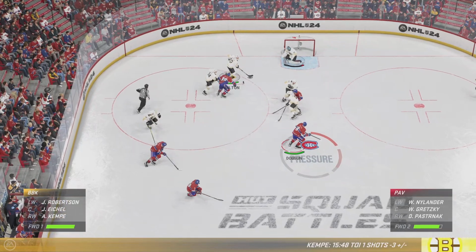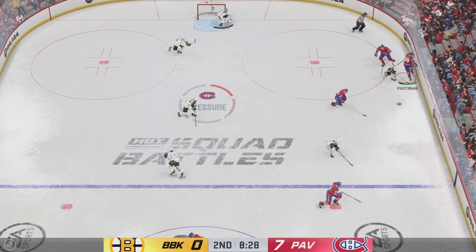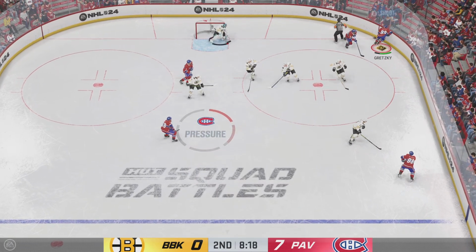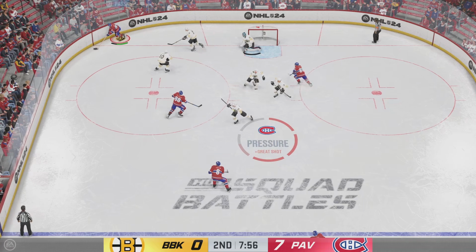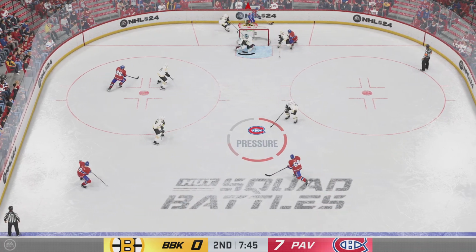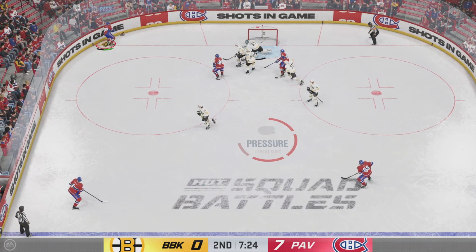And they win the draw. Now let's see what they can do with it. Puck scooped up by Coffey. Montreal's got a hold of it along the wall. Moves into the slot! Fantastic save! Gretzky's got it behind the net. From the slot, denies him!